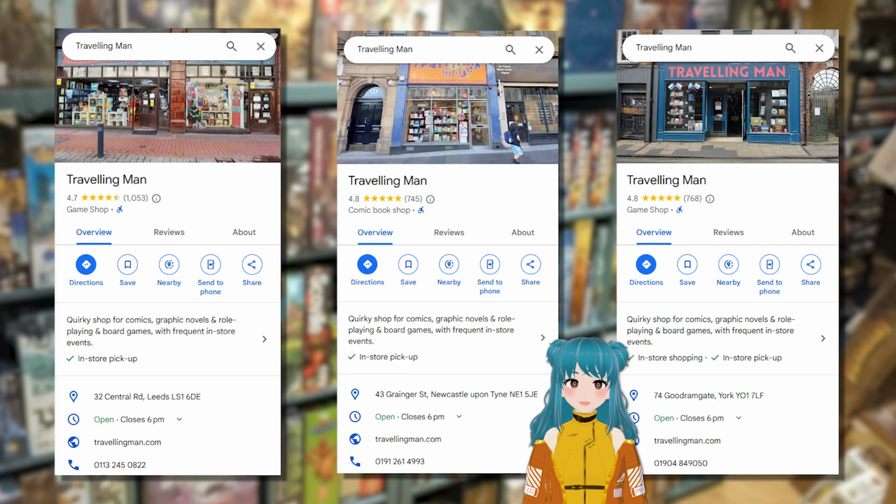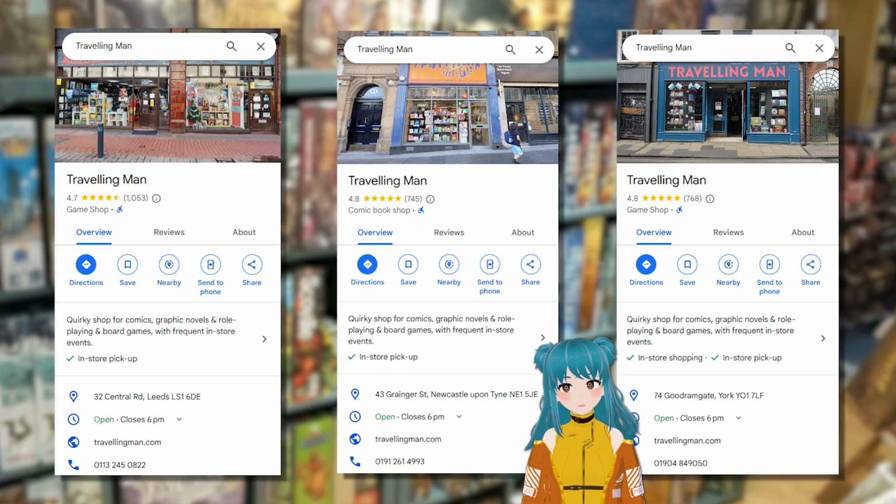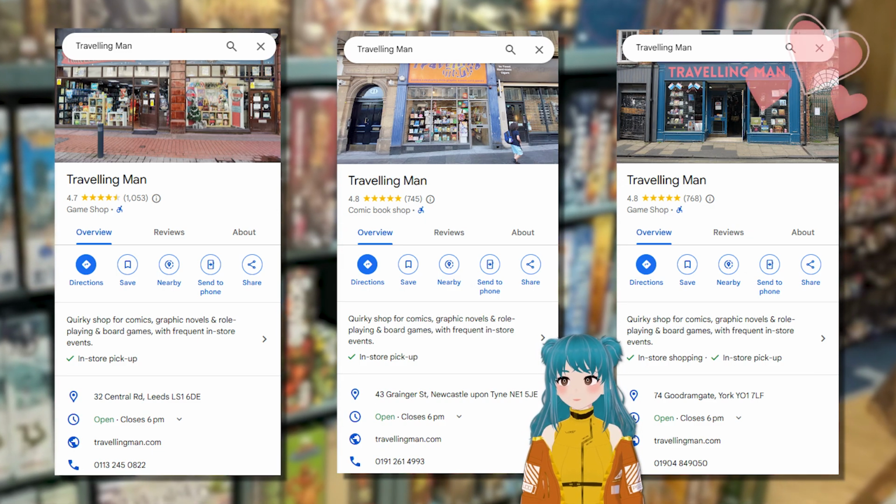Unfortunately, there are none in London, but I've got my fingers crossed for them arriving one day. But you can find them in cities such as Newcastle, Leeds, Manchester, and my personal favourite, York.